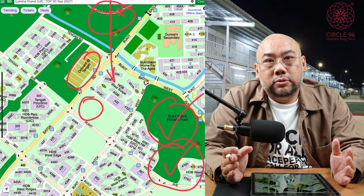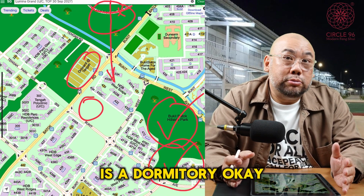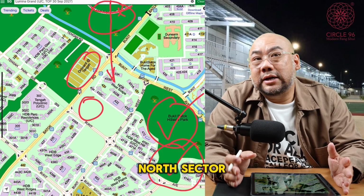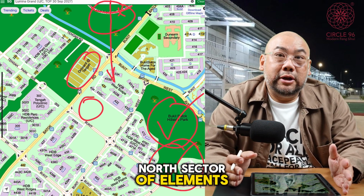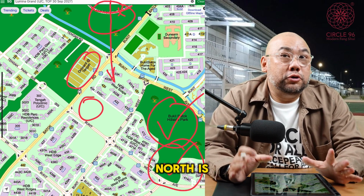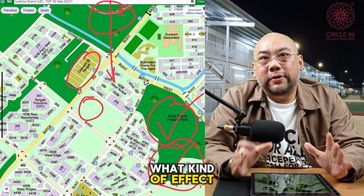Well, onboard at Tengah basically is a dormitory. Dormitory basically is earth element. It happens in your north sector of the element. So when you have north sector of elements, you have water, and when earth controls water, north is not so good. So what kind of effect does it have on you?